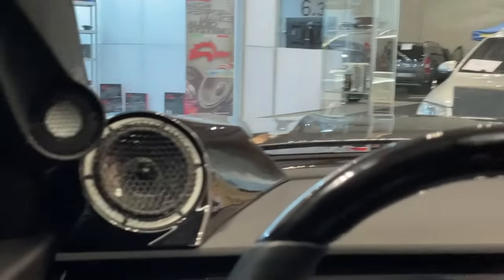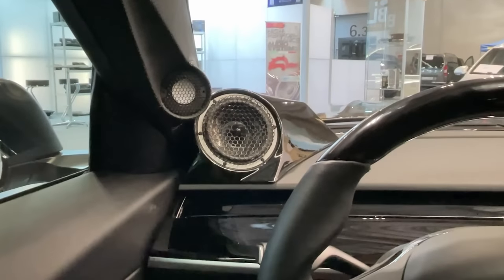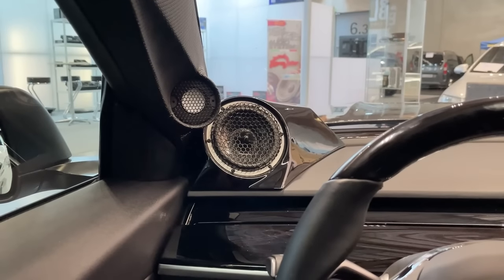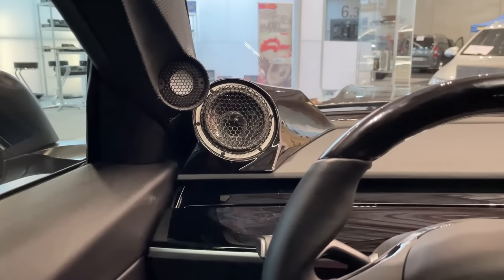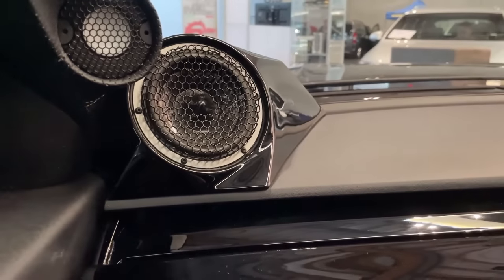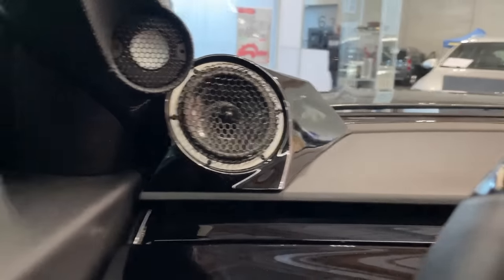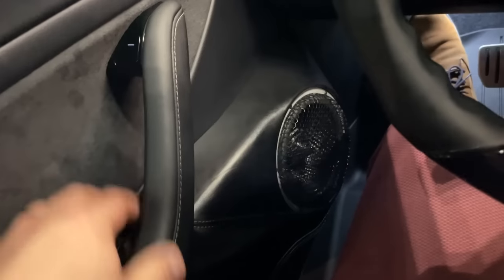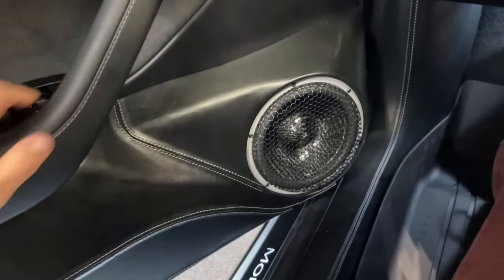But what's surprising for me is that they started to make speakers now. So that's a prototype mid-range, 4-inch mid-range, with some crazy carbon cone, whatever it is, and the same way. How do I open this door? This way. The mid-bass is the same.